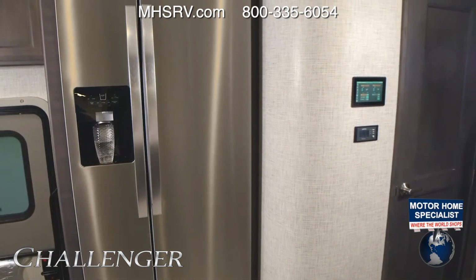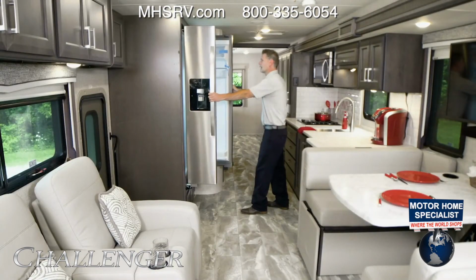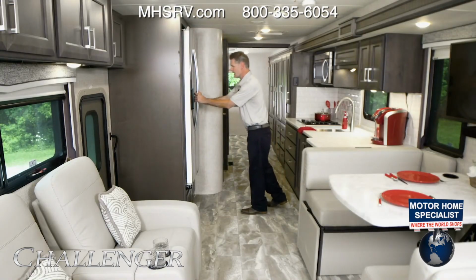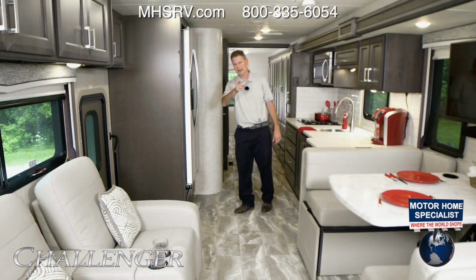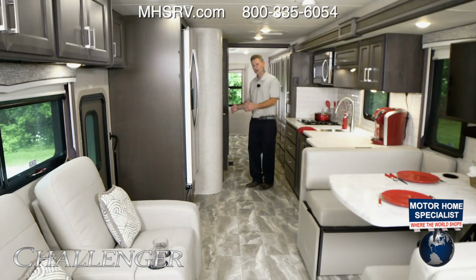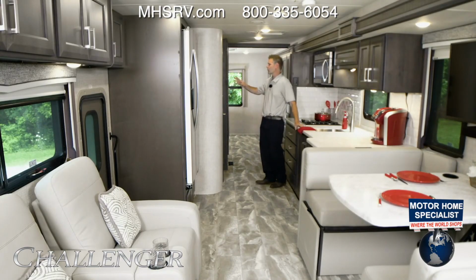Residential refrigerator, ice maker. I love having your residential fridge. You can fit a lot in here. This is a wonderful fridge. You go in there, you fill it up with water, you fill it up with ice, fresh, cold drinks when you come in. As we work our way back, we started with Rapid Camp Plus. Let's go ahead and talk a little bit more about this as we work our way back.